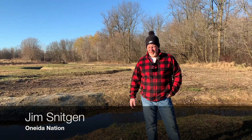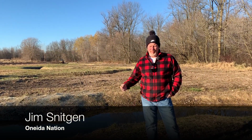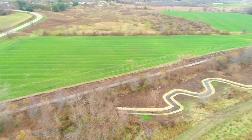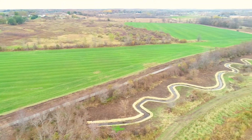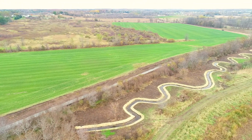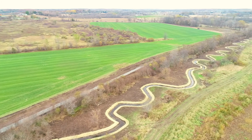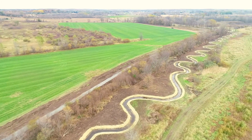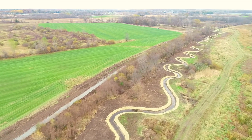The goal of this project, and it's been in the works in my head anyway for probably 15 years, was to go in and re-meander this reach all the way to County U or close to it. The benefits of re-meandering a stream is you lower the peak flows, attenuate flooding, and extend base flows. The water stays in the channel longer.